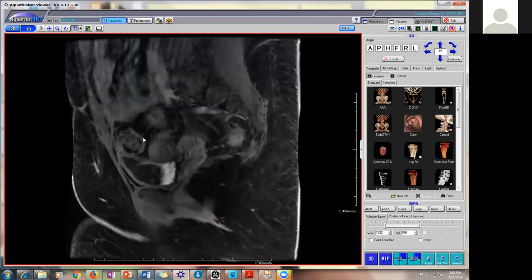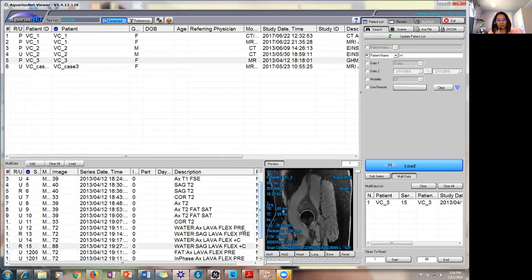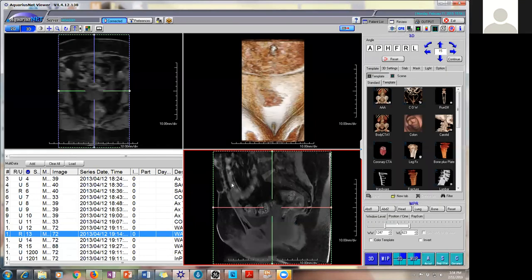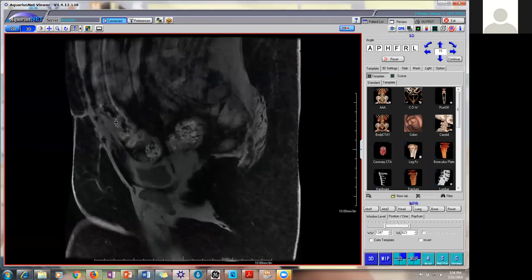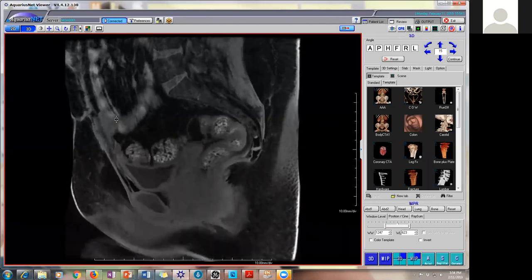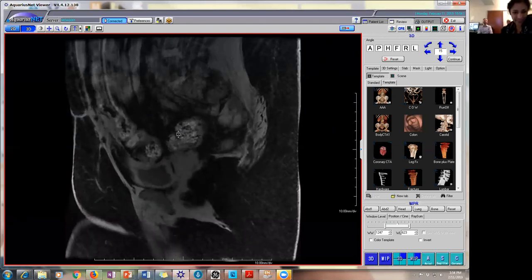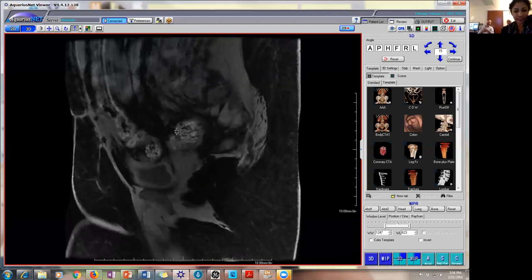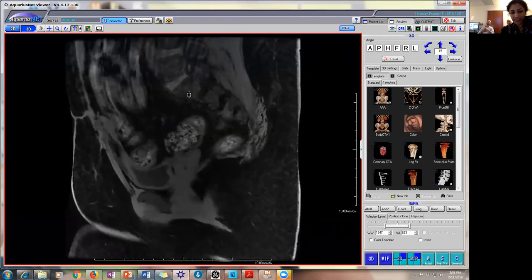Okay, so any thoughts? Do you have FAT-SAT pre T1? FAT-SAT pre T1. Here we go. So no, there were no T1 hyperintense foci. What is it? Urachal. So we're thinking it's something in a urachal remnant. For endometriosis, we would have liked to see some T1 hyperintensity, but since it's T2 hypo, that's still a possibility.